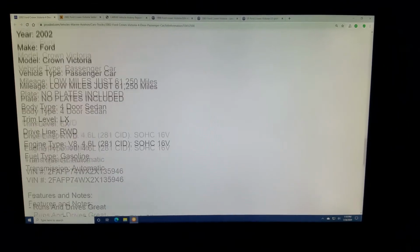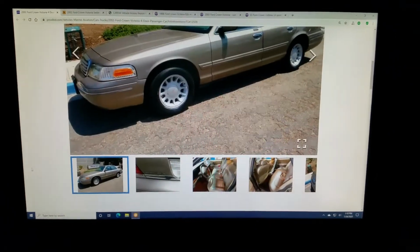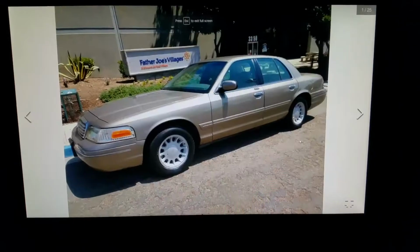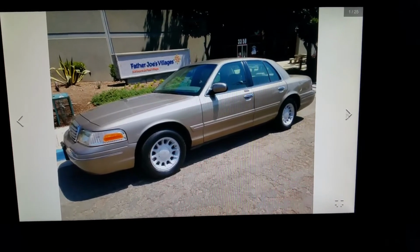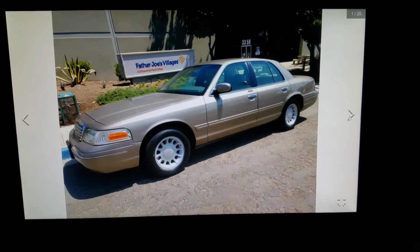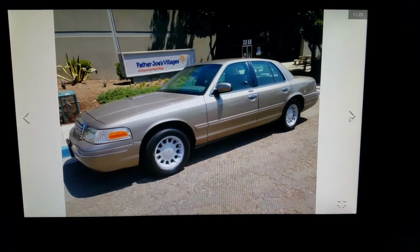So I went over, let's go take a look at a couple of the pictures here. There's the pictures of it. The one having the auction is Father Joe's Villages, which does the most for the homeless in San Diego, provides housing and that. So it's a good charity to give to for sure.